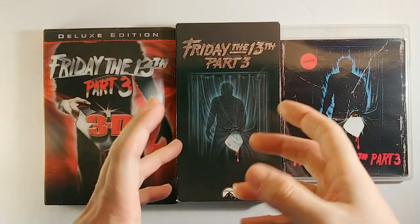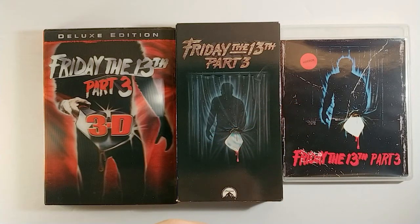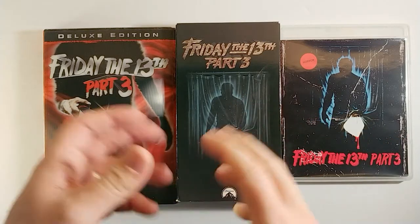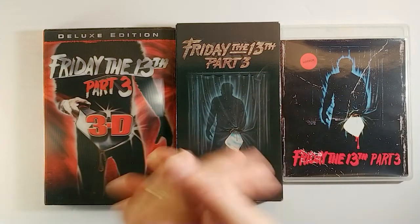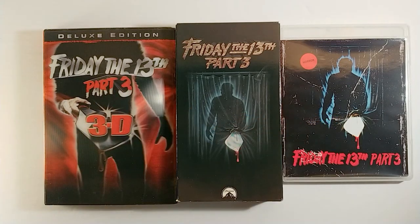I get how some people may not like the 3D elements of this if you're watching it in 2D. I think they hold up. I think watching it flat, they still hold up. The eye popping one is probably the one that may stand out as being a little corny, but overall this is a fantastic film and it has some amazing kills.